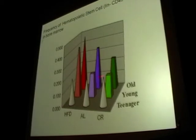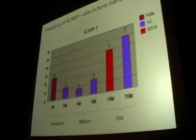So it seems that the more you eat, the more inflammation you have, and maybe you have more retention of stem cells inside of bone marrow. To check that, we analyzed ICAM1 in the bone marrow. Let's just talk about mature bone marrow. I don't have time, so we can talk about it later. From three months old, when the bone marrow is mature, until the animal dies, we can easily see the increase of ICAM1 inside the bone marrow, in either ad libitum diet or high-fat diet. I didn't analyze caloric restriction, but we can see the environment of the bone marrow also has increased inflammatory signaling.